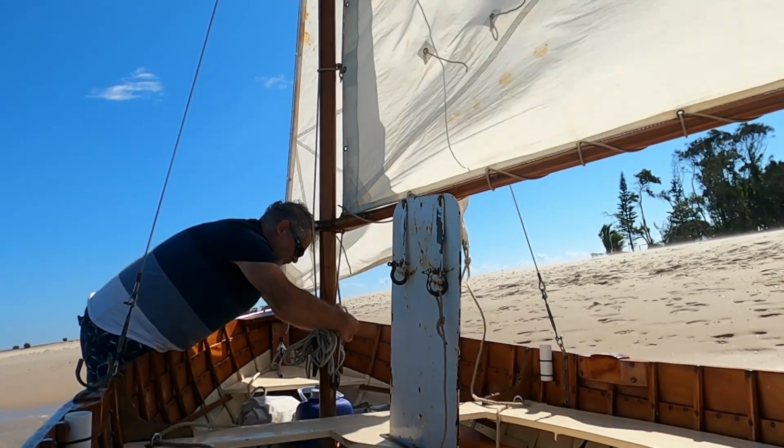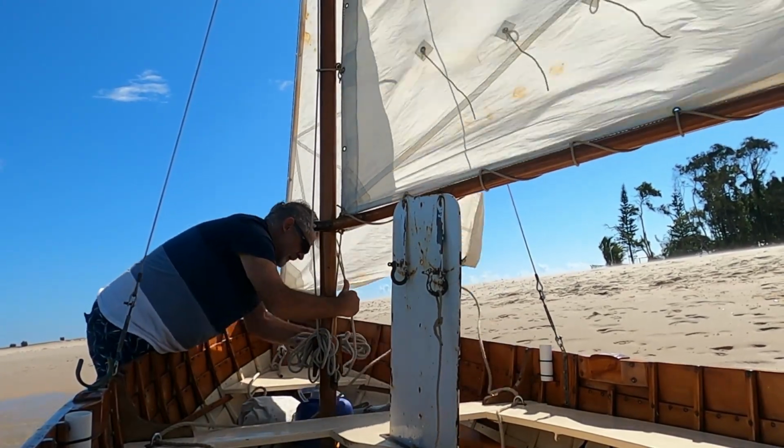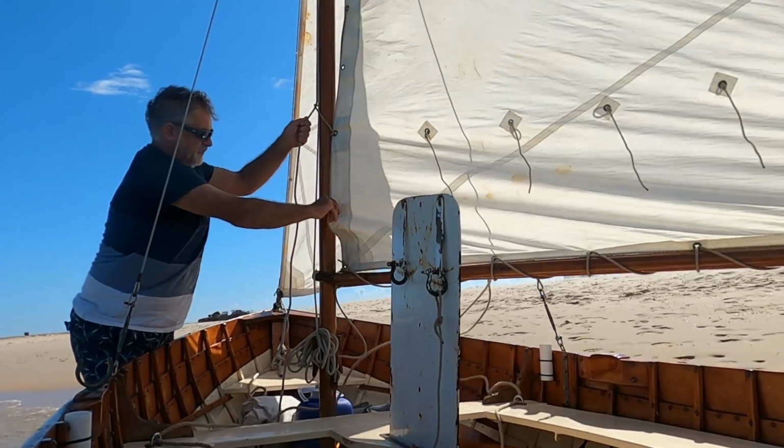About now the wind had strengthened quite a lot, picking up to 20 knots, which is heaps of fun in Moonlight, but it does mean that I need to put a reef in the main. I was about to learn that my Akubra is only rated to 20 knots max.